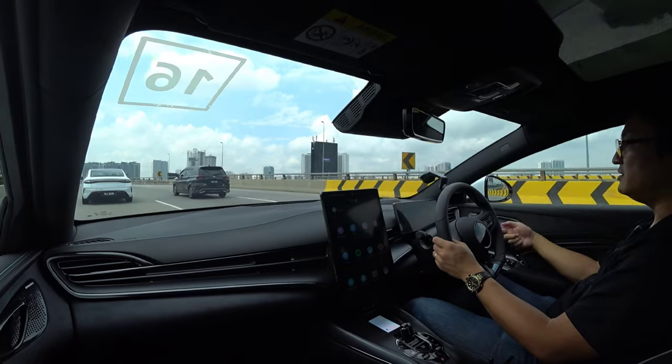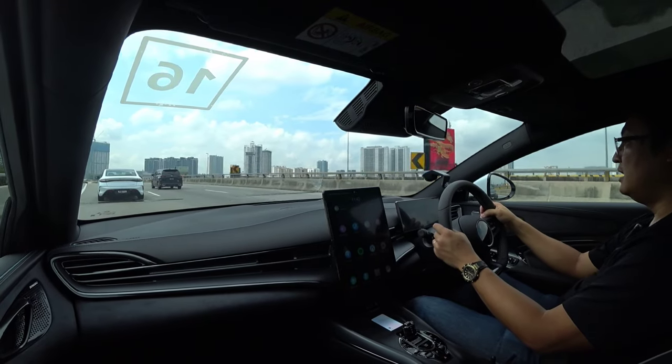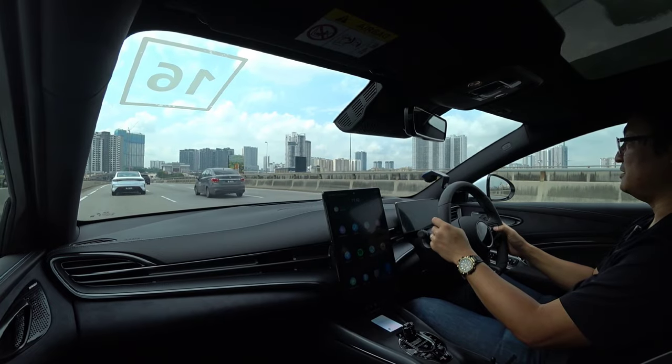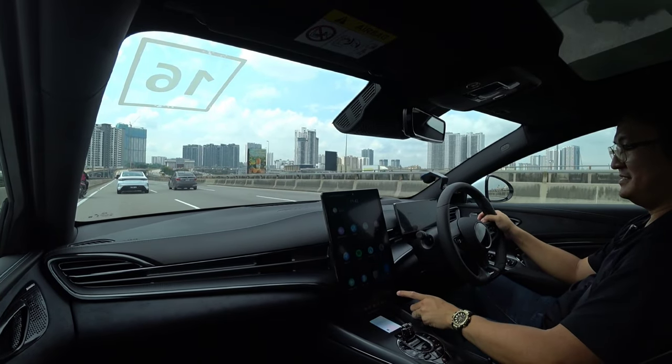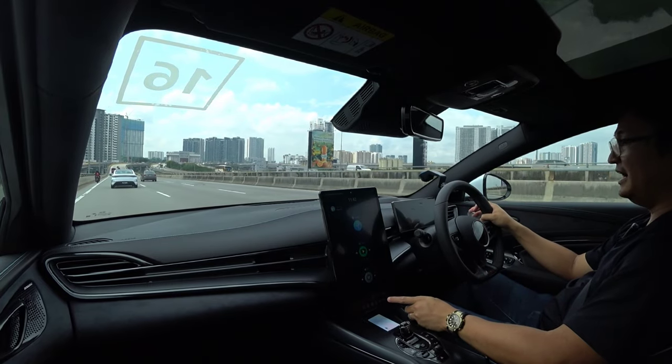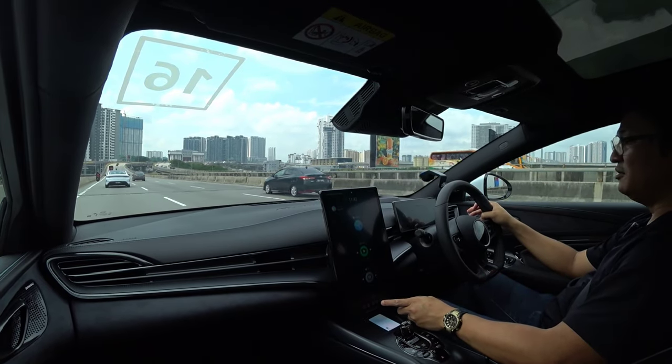Can definitely feel the road. How do I switch it off? Yeah, that's the thing with these modern cars. They annoy you.